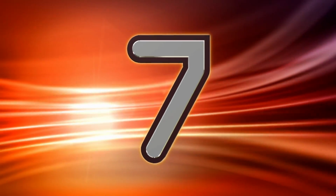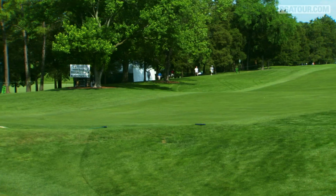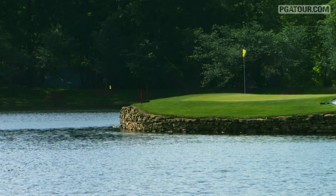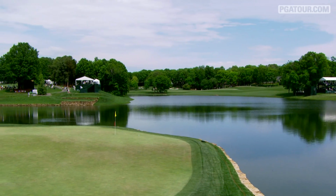Number 7. Quail Hollow's closing 1,175-yard stretch of brutal fairways, greens, and water hazards earned the nickname the Green Mile. Its centerpiece, the daunting 213-yard par 3 17th.